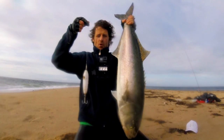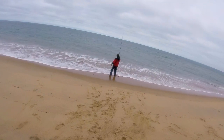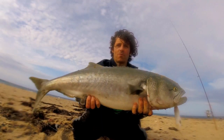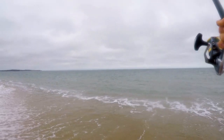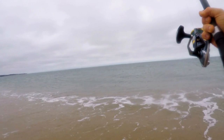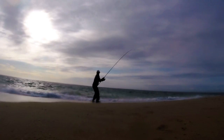Hook came out right as I brought him in there. The lure right out on pretty much the furthest part of the cast. Okay, lovely big bluefish there on the enticer minnow. You can feel him shaking his head, sort of banging his head. Another run. It's a really big one, you can see that.